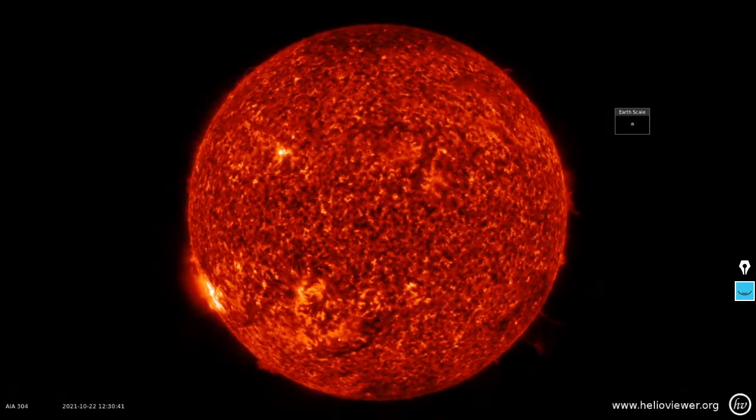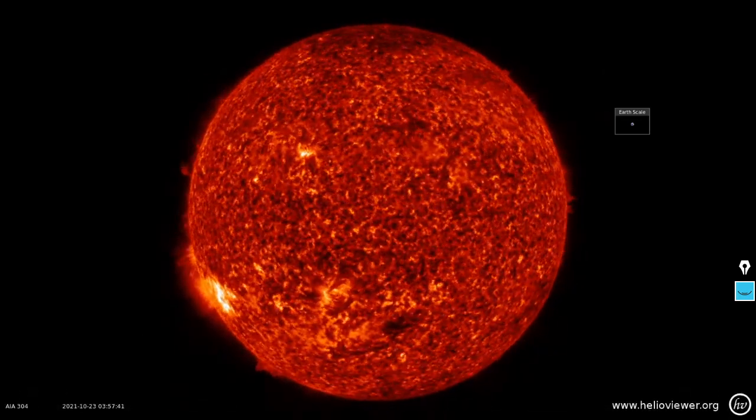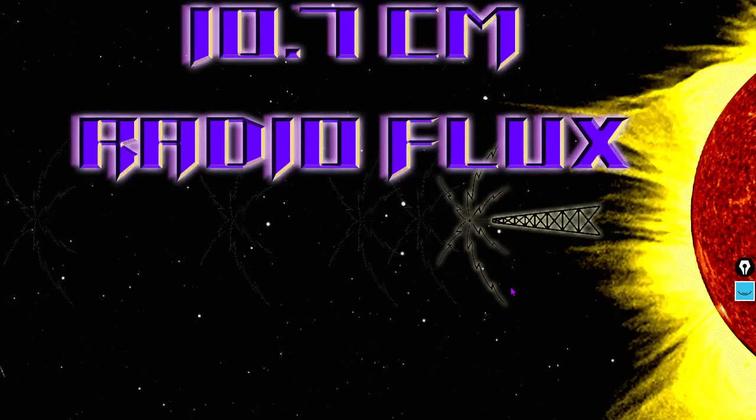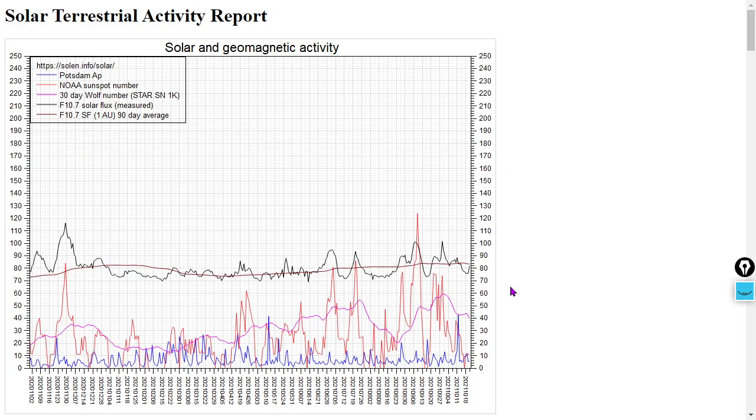Solar flare and coronal mass ejection warnings are both in effect. The radial flux has come up to 87 solar flux units, and there's a magnetic tug-of-war going on the east side of the sun as well. We'll get to that momentarily. There's the one-year chart to put the radial flux in context. It's the black line. The red line below it there is the sunspot number.